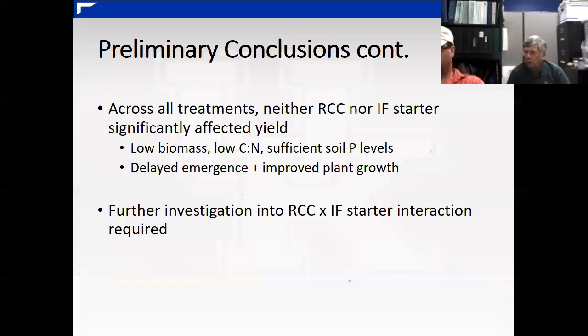But across all treatments, neither the rye cover crop nor in-furrow starter significantly affected grain yield. And this was likely due to the low biomass we had due to that delayed fall seeding. We had a low C to N ratio, so we don't expect any N immobilization occurred. We also had sufficient soil P levels, so we used a 10-30 furrow, so 34% phosphorus in-furrow starter fertilizer. So we don't suggest any response to that phosphorus fertilizer.